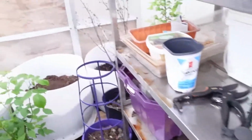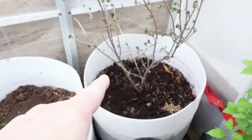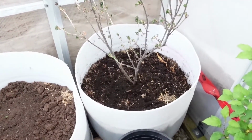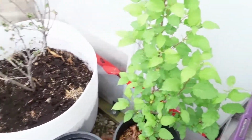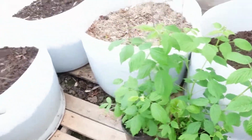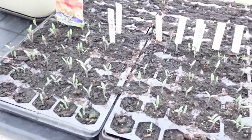Yeah, our neighbor Sheldon gave us this. It's black currant. And he said you can just stick them in the ground, and so that's exactly what I did. And there's my little apple tree. And then these are the two new raspberry bushes I'm not going to plant yet. So these are all doing good. I'm not going to water them today. There's lots of moisture in there.